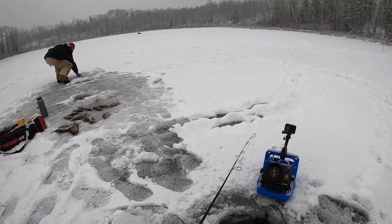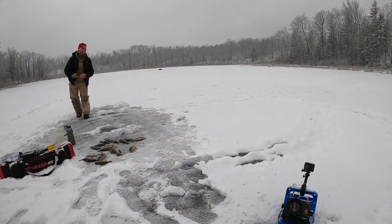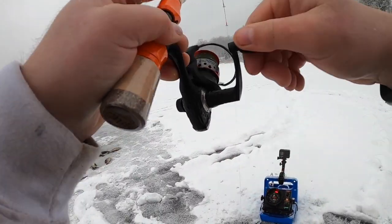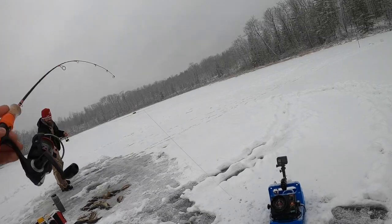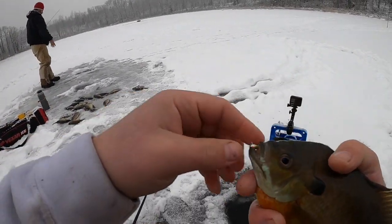Yeah, that's a pig there. Ooh. That's a good fish, too. Oh, yeah. Doubled up on the giants. Nice.